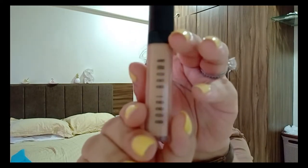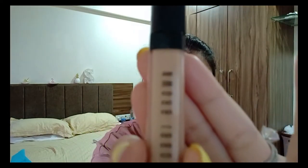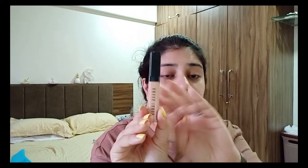Moving on to the next and most important product for me, which is the concealer. If you can see, that's my Bobbi Brown concealer. Again, like I said, I love using Bobbi Brown products, and as you can see I have dark circles, so that's something I definitely have to use.